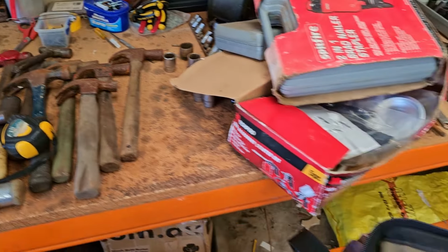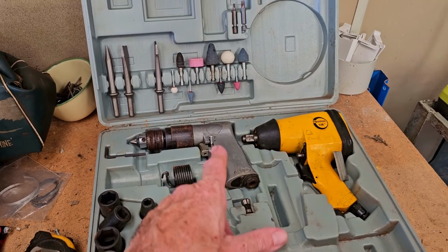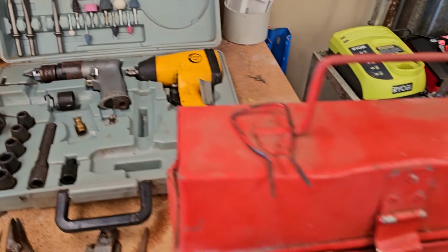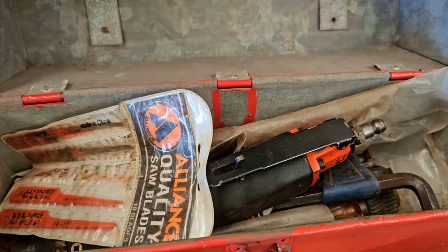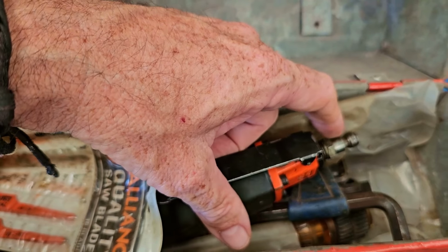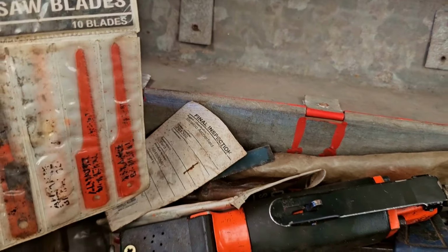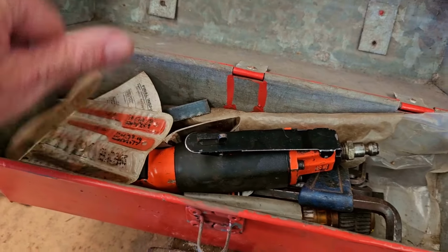I also grabbed a few air tools. We've got some spanners, air spanner, a drill, and over in this little unit here, an old air saw. It's even got the old fittings on it. Dad hadn't swapped everything over to the newer style. Now, luckily this one comes with a couple of packets of blades, because I don't know if these blades are made anymore.